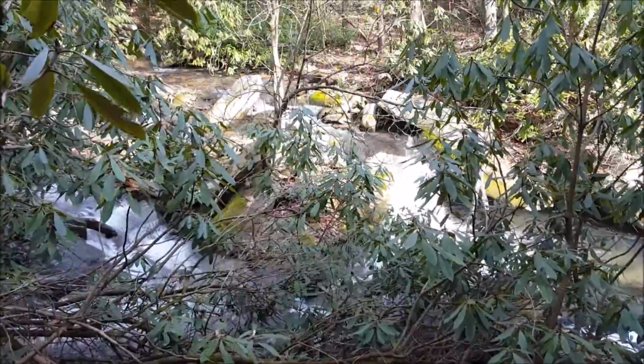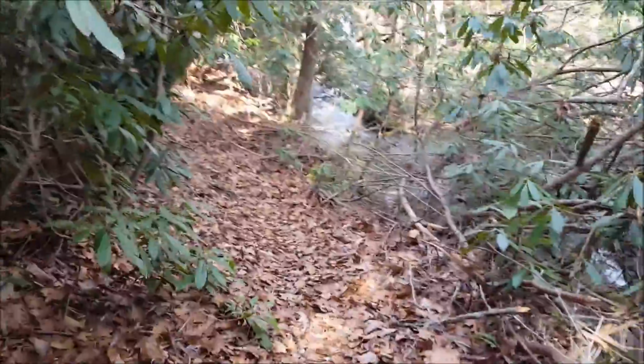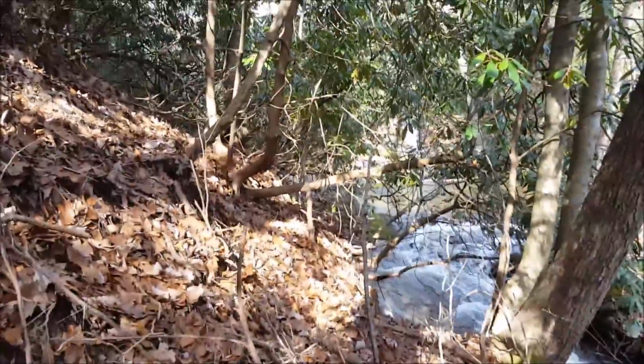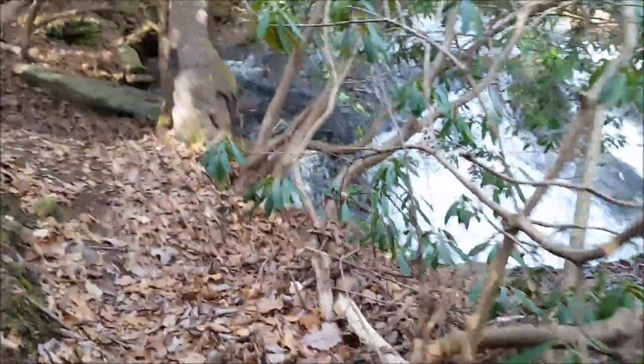This section looks a little bit more promising. Maybe this is the Cascades. I'll show you what I mean up ahead. It looks like a drop right there through the trees that's at least 15 feet. Just gotta get up and over this little bump. You know, I'm gonna guess this is it right here.